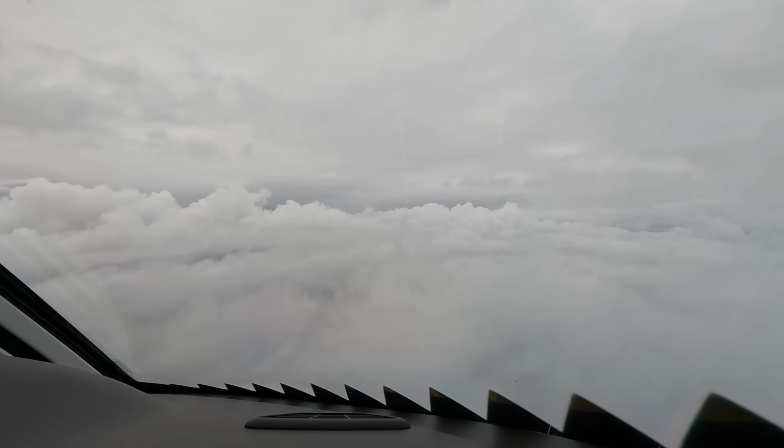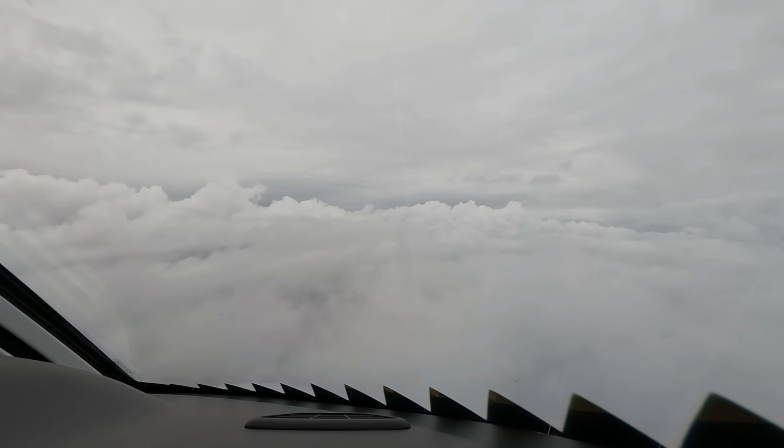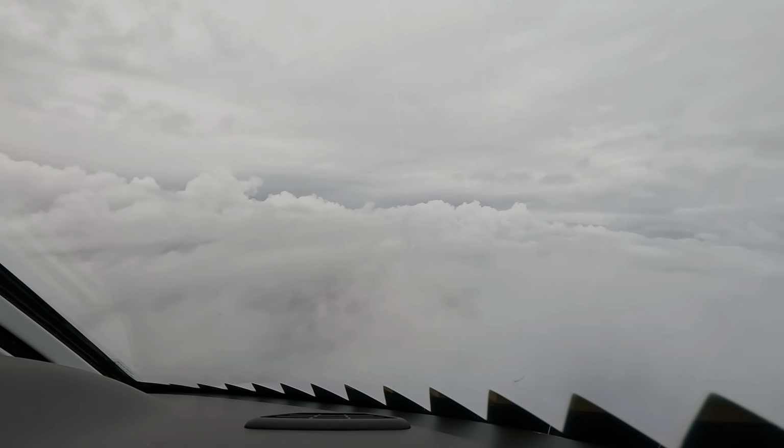November 420 Lima Romeo, descend flight level 70, level by Turnberry. Continue descent, flight level 70, level by Turnberry, November Lima Romeo. I see 70. November 420 Lima Romeo, turn left heading 120 degrees. Left turn heading 120 degrees, November 420 Lima Romeo. Left turn downwind. Check. I see 120 degrees.